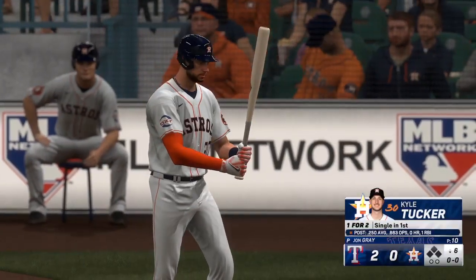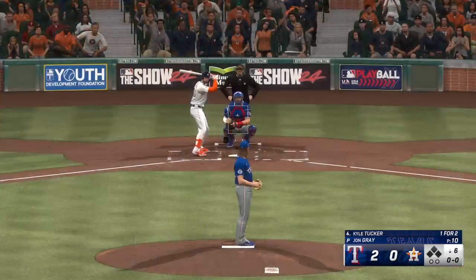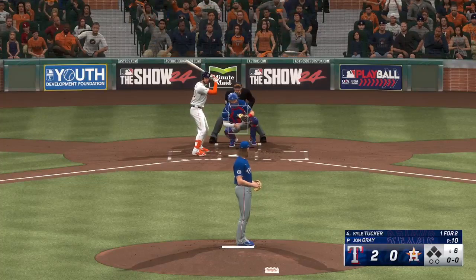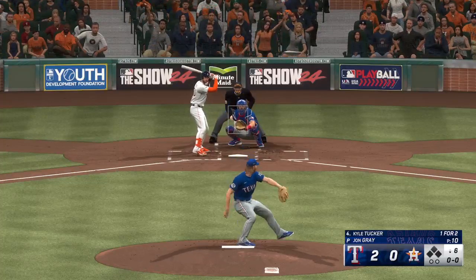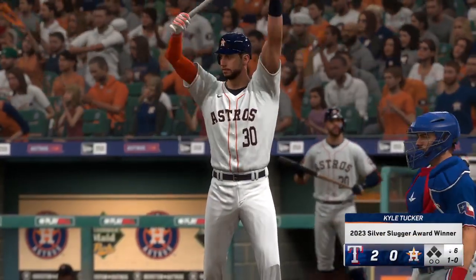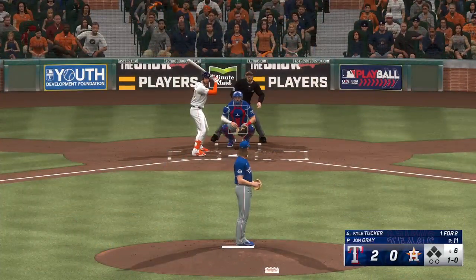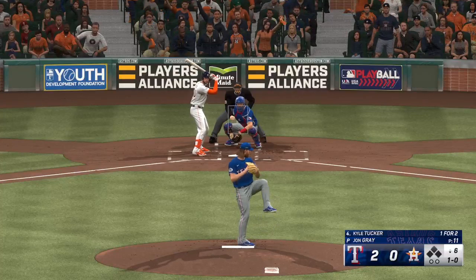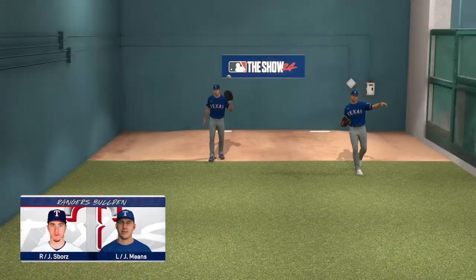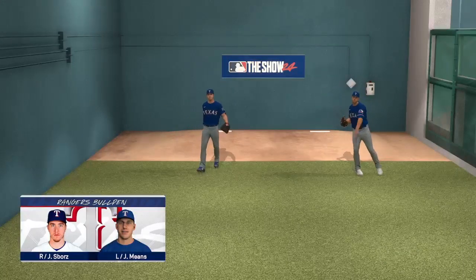Back here at Minute Maid Park, bottom of the sixth inning. And here now is the Astros cleanup hitter, Kyle Tucker. And here it comes. Just missed. If you're on the mound right now, you know you have to retire this hitter. If he gets on base, it could open up the floodgates for this offense to score some runs. And another ball. Some activity in the bullpen for Texas. Josh Spores appears to be getting loose. Means getting cranked up as well.